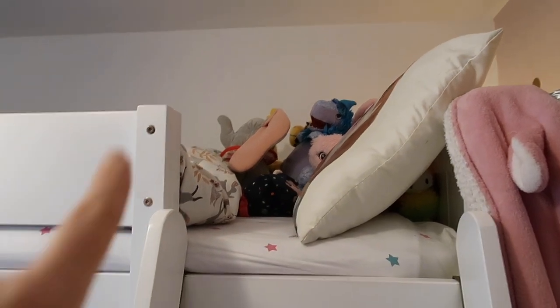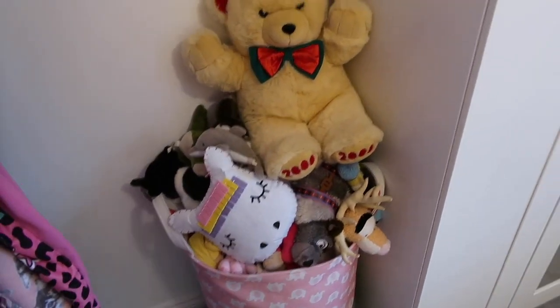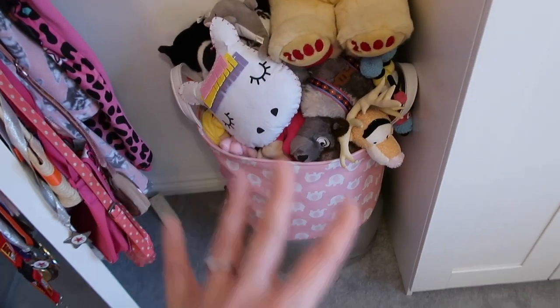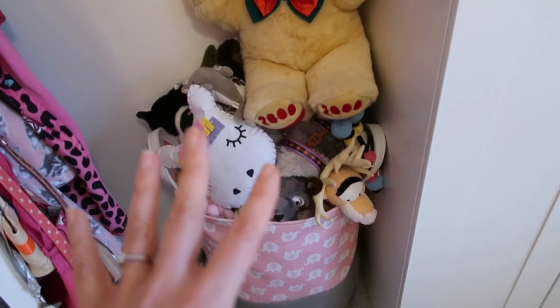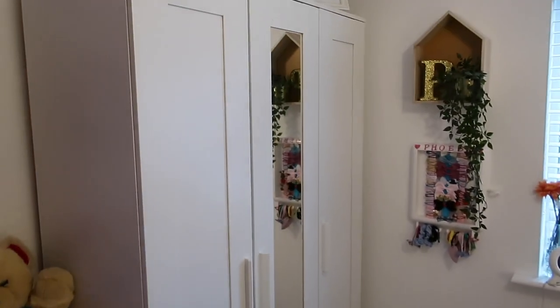I mean, I can't actually make her bed properly because all of these soft toys are here. There's another one there. There's a load more on the window ledge. And then she's got 3 more today for her birthday. So goodness knows where they're going to go. But that is full of soft toys, and she won't let me get rid of any of those. So those are her favourites. So they stay there. And then here we've got, this is her wardrobe.